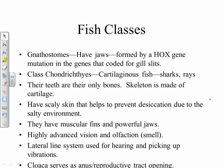All right, now let's move on up to the next group of fish called gnathostomes. What would that word literally mean? Gnathostome. Okay, gnath means jaw. What does stome mean? Like protostome, deuterostome. Mouth. Jaw and mouth is the easiest way to think about it. They have jaws around their mouth.